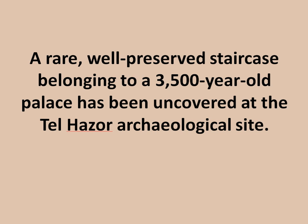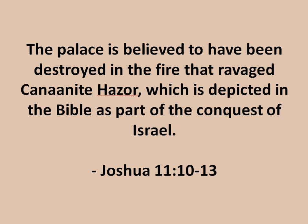A rare, well-preserved staircase belonging to a 3,500-year-old palace has been uncovered at Tel Hazor archaeological site. The palace is believed to have been destroyed in the fire that ravaged Canaanite Hazor, which is depicted in the Bible as part of the conquest of Israel. Of course, that's under Joshua. And let's read 4 verses from Joshua 11 that gives us the first encounter with this town.